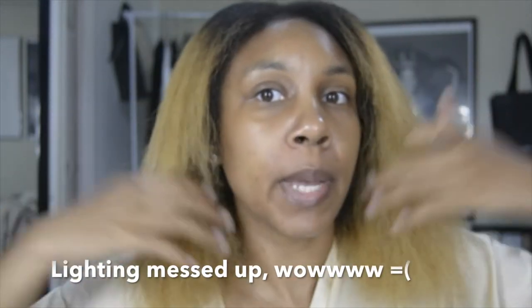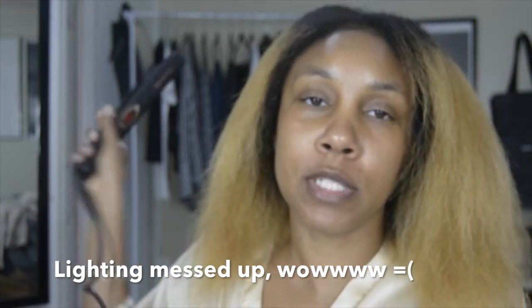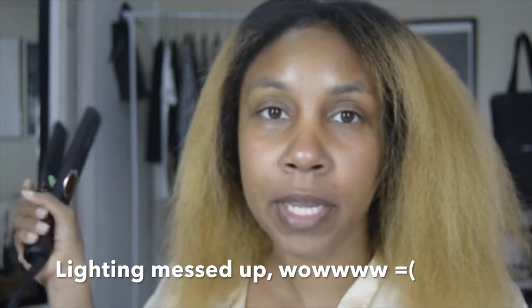Alright, so this is what my hair looks like. I have this Numi flat iron, which is my favorite. I got it through PR. A lot of people may ask me how I get it through PR. I used to work for a hair magazine, so we got a lot of products through PR to try to write about.